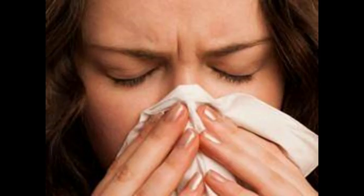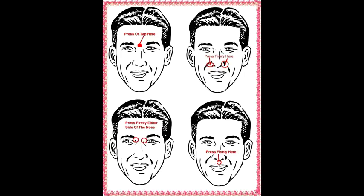For sinus infections, you can also add a few drops of oregano oil to a large bowl of recently boiled water. Being careful not to burn yourself, cover your head with a towel, creating a tent to keep the steam in. Close your eyes and put your face over the pot, and inhale the fragrant steam for a few minutes. This will help to clear the nasal passages and can be repeated several times a day.